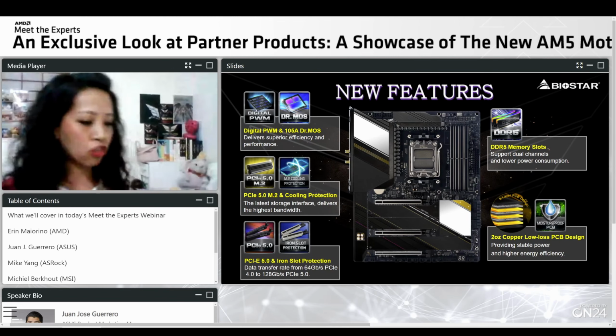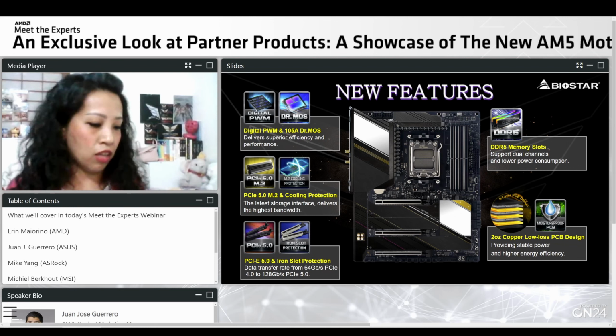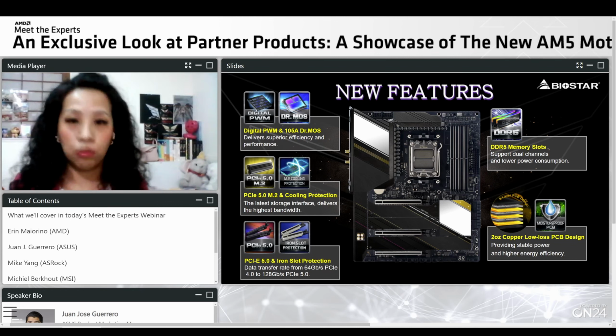Well, the new features of the Biostar X670E Valkyrie: the power design includes digital PWM and 105 ampere DrMOS. And about the speed, we have the PCIe Gen 5 LAN and PCIe Gen 5 M.2 slots. We also have DDR5 memory support and a low-loss PCB design to protect the motherboard.